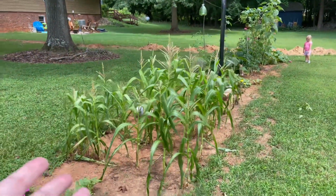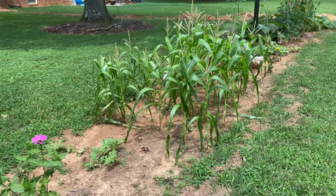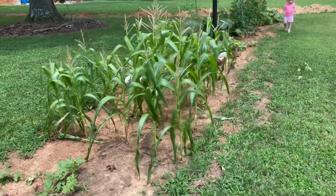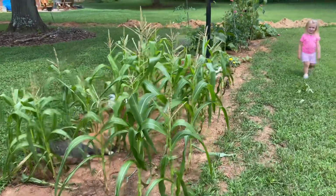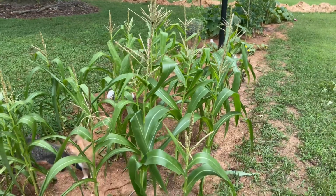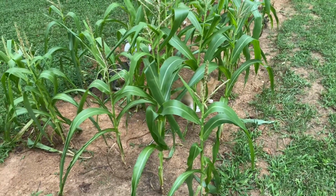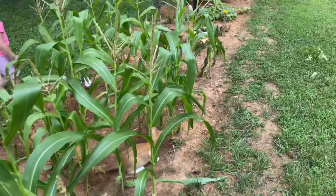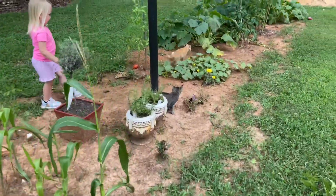Also, my corn is short. I'm short, but my corn doesn't need to be. Not sure what that's about. I thought, is it not getting enough sun? Did it get too much water? I don't know, so I'm confused on that. Little garden kitties.